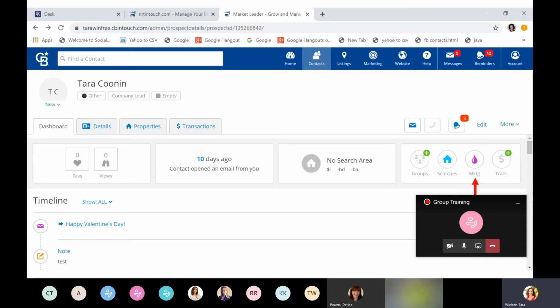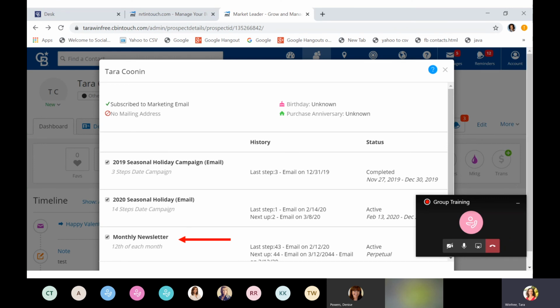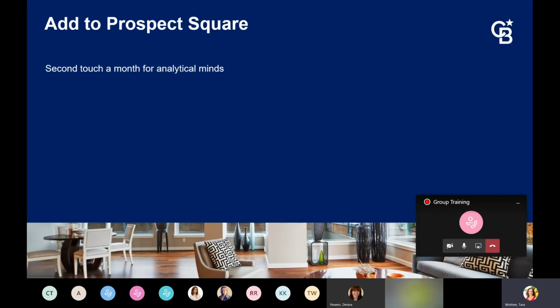You come into InTouch and you click on the marketing button on the far right side. On my screen, it looks like a purple teardrop. If you don't have any marketing set up for the person, it'll be a gray teardrop. So you click on the teardrop and then you just check whichever box you want of what you want to set them up on. And these are the campaigns that you've already created. So I'm not teaching you how to create a campaign. That's a different class. But if you've created a campaign, all you have to do is check the box and the consumer is now going to start receiving that, in this case, monthly newsletter.